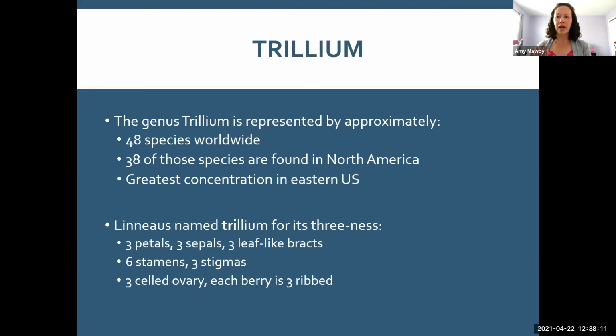So you'll see that there are 3 petals, 3 sepals, 3 leaf-like bracts. Now I say leaf-like bracts because they are not true leaves. The above ground piece of Trillium is actually born out of a rhizome that grows underground. And so the plant material that's above ground is still kind of from that rhizome. So we have some different plant part names. Again, they're not true leaves. They're actually bracts that kind of function in a leaf-like manner. There's 6 stamens, there's 3 stigmas. It's a 3-cell ovary, and the berry has 3 ribs. So again, Trillium was an excellent name for this plant because pretty much everything about it is in 3s.